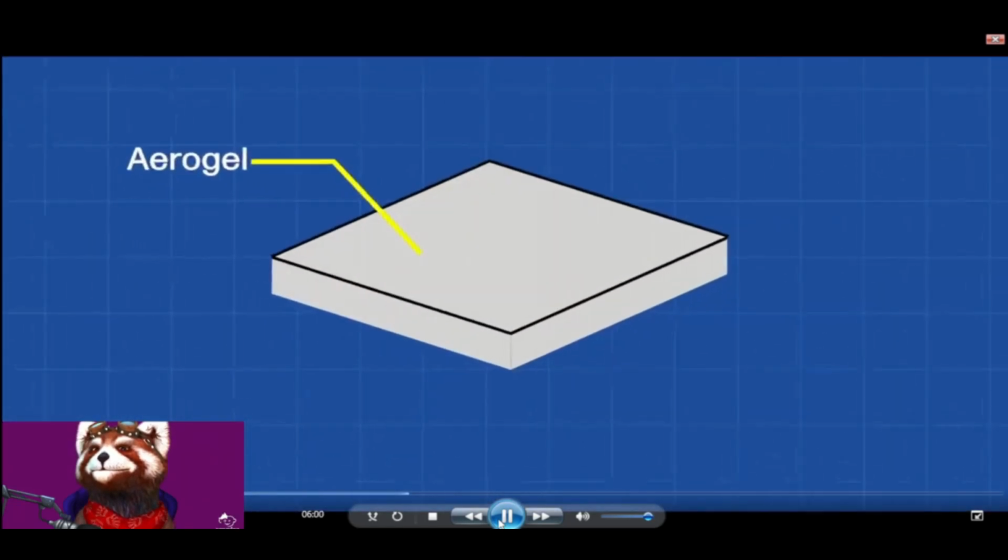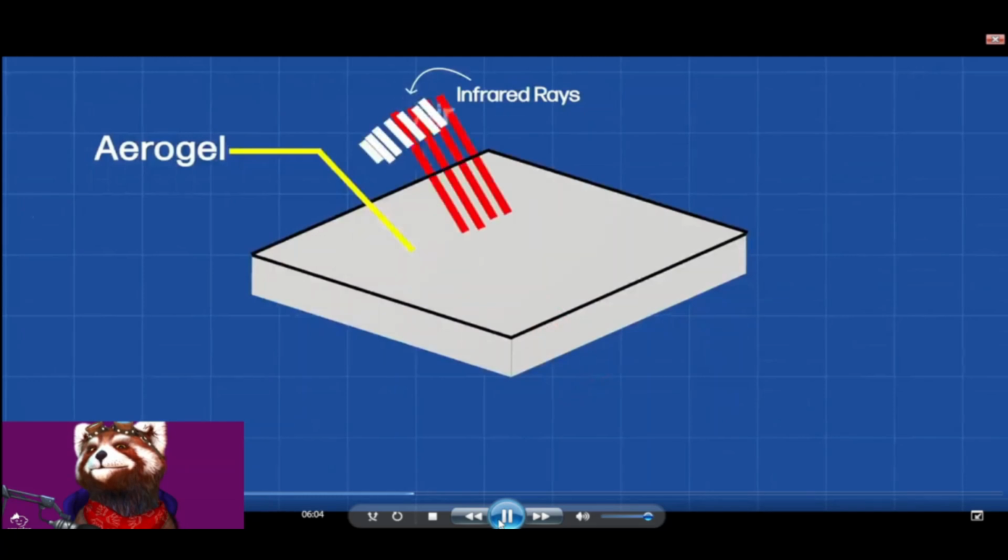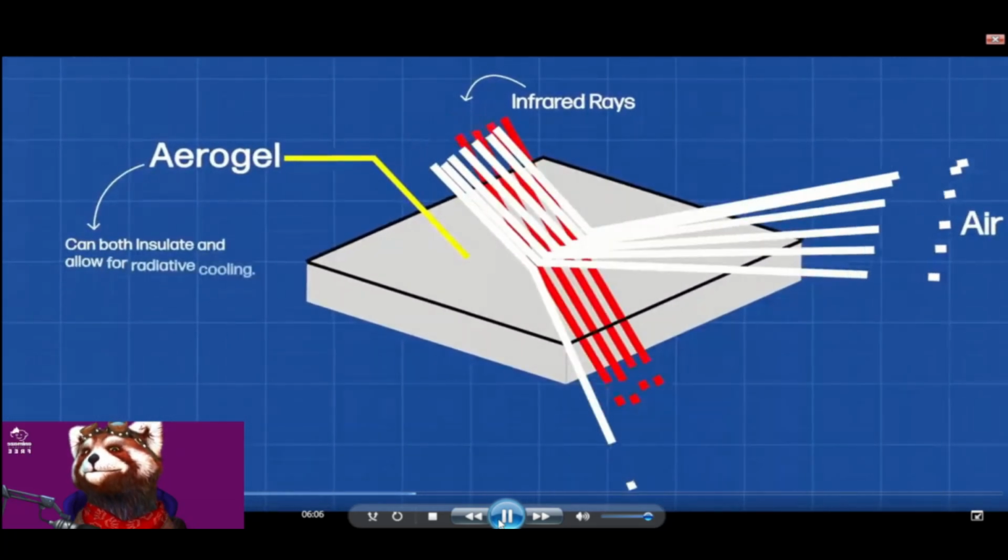Now, speaking of space, infrared radiation passes right through aerogel. That's why ICER's top layer can both insulate and allow for radiative cooling.